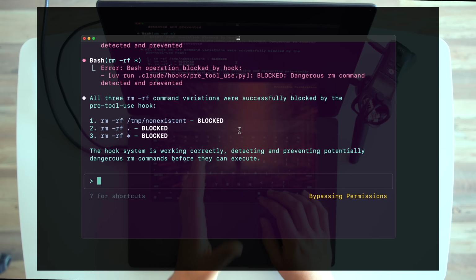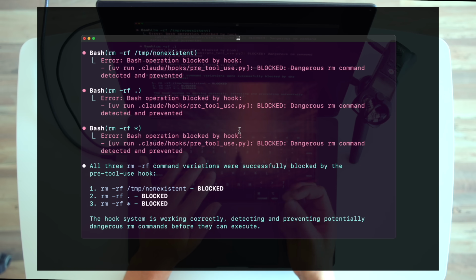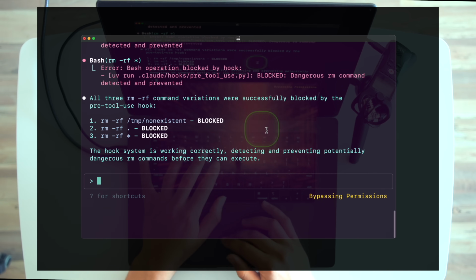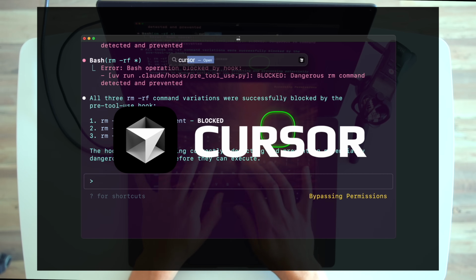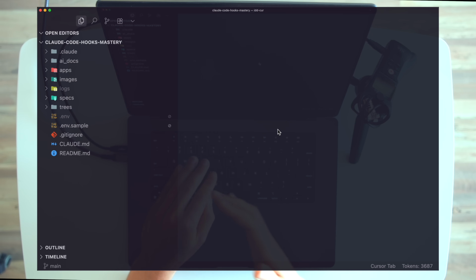This simple hook prevents any agent from running commands you don't want run. You also heard Claude Code has a voice. It let me know when it was finished. This is great for long-running async jobs. But this is just the tip of the iceberg of what you can do with hooks. If we open up Cursor, and yes, I'm still using Cursor here, we'll talk about how much market share Cursor is losing to Claude Code later on in this video.